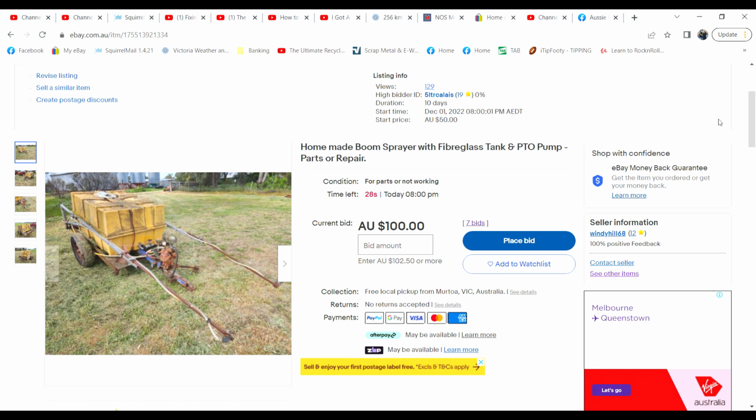So the time has come, the last 30 seconds of the first auction. I'll try and get the last 30 of each. Hopefully it's entertaining for you. We have 21 seconds to go. $100 on this old boom spray. I listed it for parts or not working. It has some issues. I'm surprised at 100. We were happy to take 50.